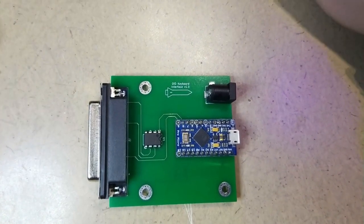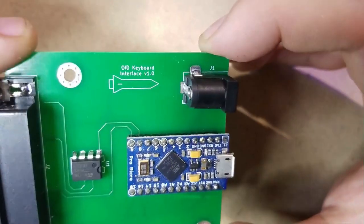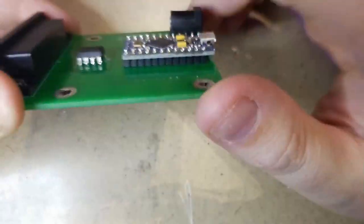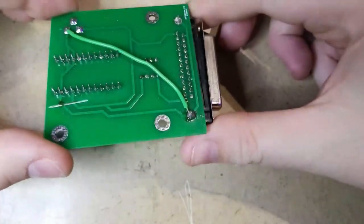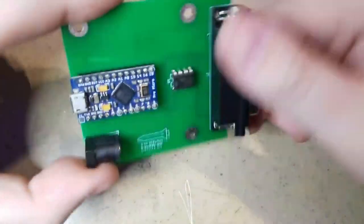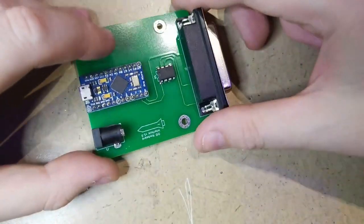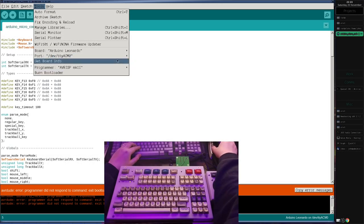But eventually, all of that reverse engineering led to me creating this little interface, which has the Arduino Micro, which can emulate a mouse and a keyboard, and then the other chip on there is the RS-422 driver. This is like an early version. I had to put a bodge wire on there because initially I wanted to try and be able to power the keyboard from the Arduino power, but it turns out that it pulls way too much power for that, and it ended up frying the Arduino.